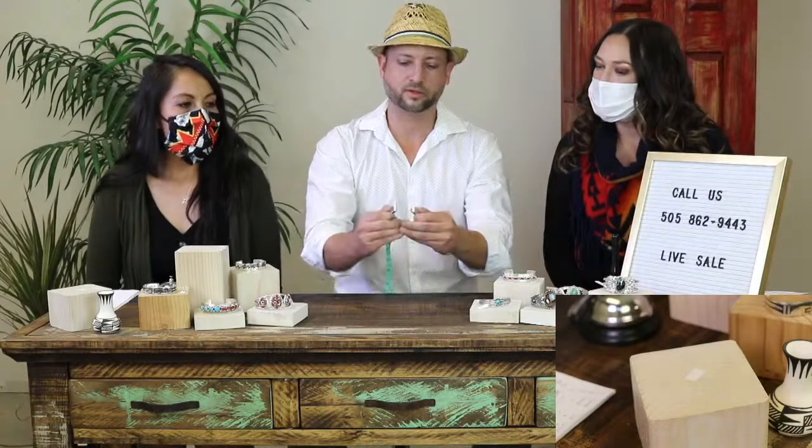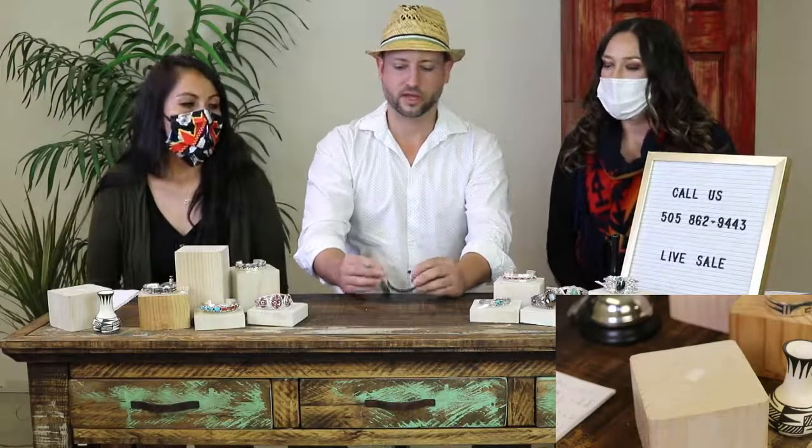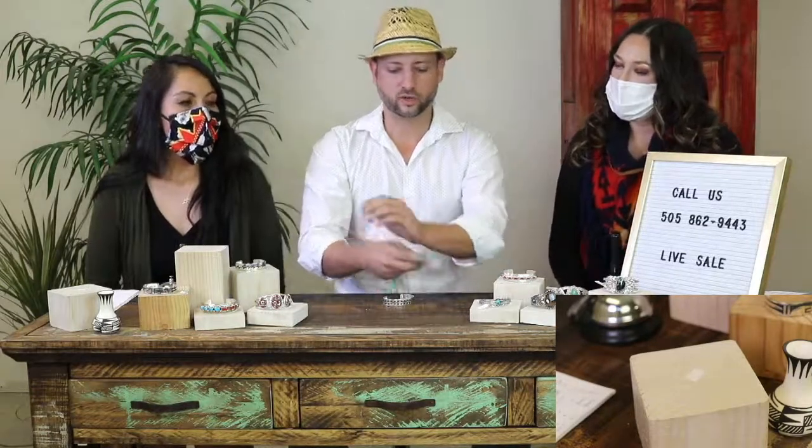This can bend a little bit. We can open and close that gap. So you're looking at a 6 to a 6 1/2 inch wrist. And when you measure your wrist, you want to go right underneath those wrist bones and go around, and I'm a 6 1/2.